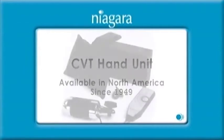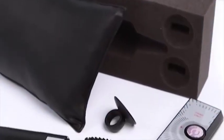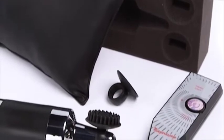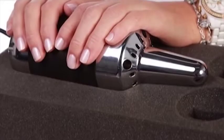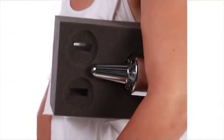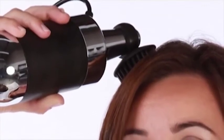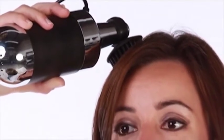The hand unit comes with extras, including a foam holder, a rubber flat cap attachment, and a rubber scalp attachment. The foam holder keeps the unit steady and provides extra cushioning. The flat cap is designed for use on the knees, elbows, or face. The scalp attachment helps relax the body by steadily running the unit over the scalp.